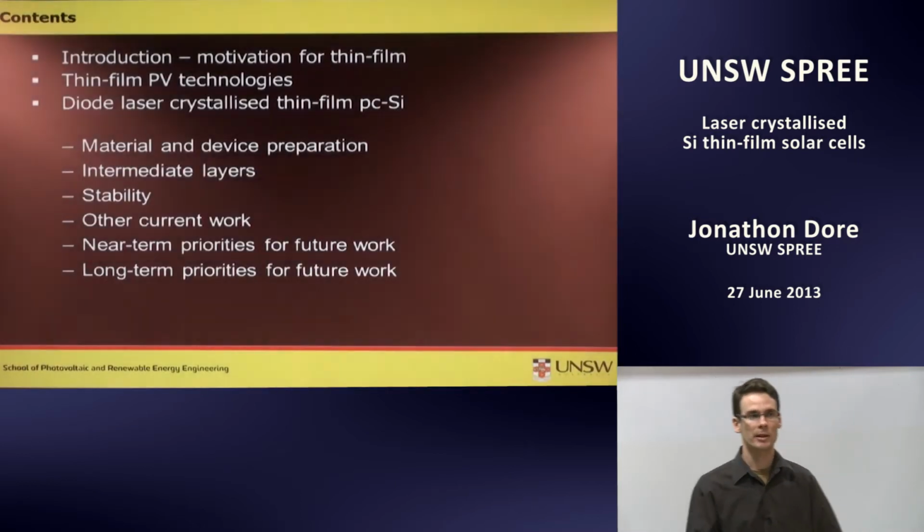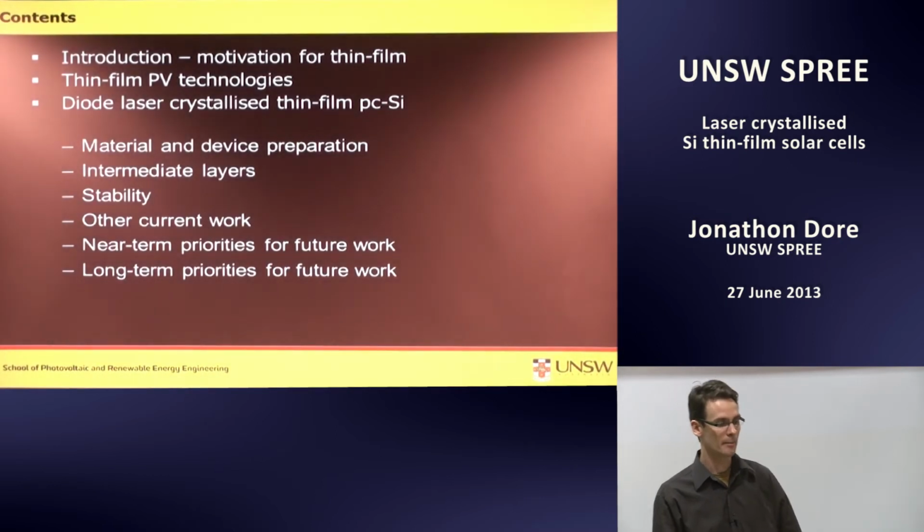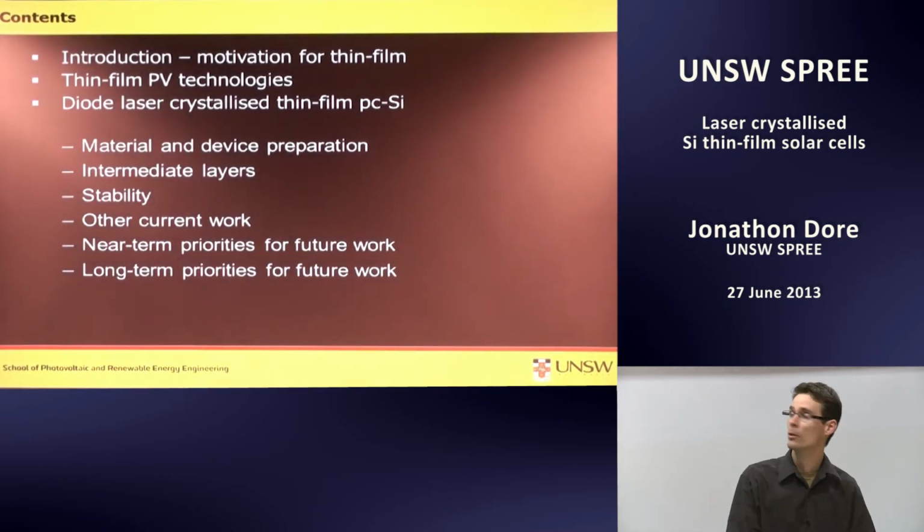Okay, so just to give an overview of what I'll be going through today, I'll start with the motivation for thin film, why we're looking at these type of technologies, and then I'll take you through some of the thin film PV technologies that are around quite broadly. Then we'll focus in on what we're doing here at the moment, which is this diode laser crystallised thin film silicon. And then I'll take you through a few aspects of those.